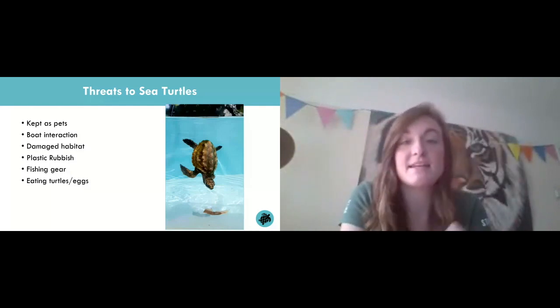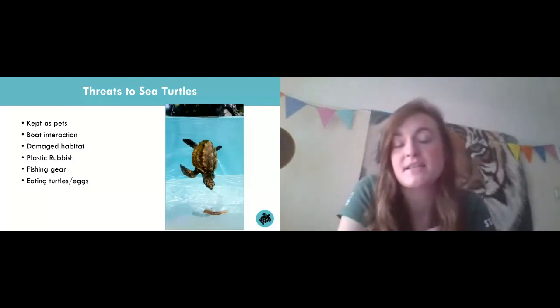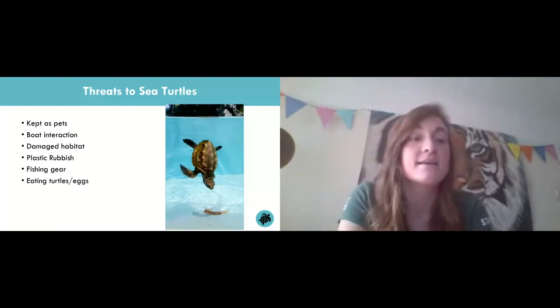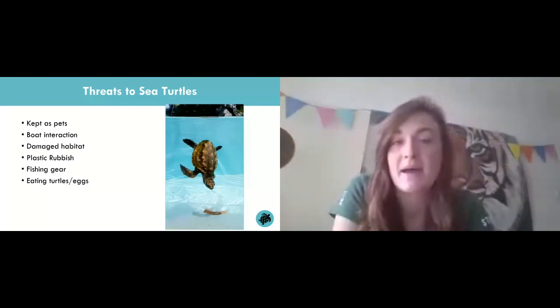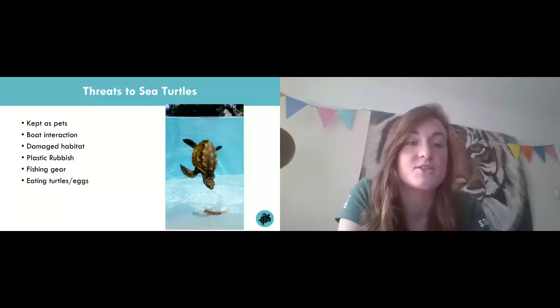So they need to absorb UV light, and they also need to heat up after those dives. They need to warm themselves up. So they will spend a period of time just resting at the surface. Of course, if this is in the path of the boats, then they are incredibly vulnerable to having their shells damaged, and they can actually die from getting hit by the boats.